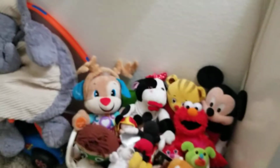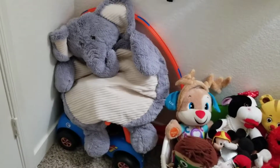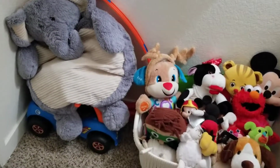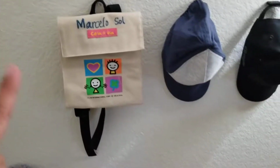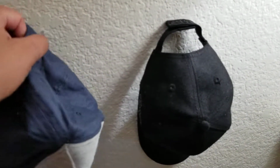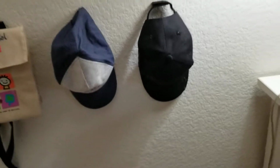And here we have more stuffed animals, and we have this little thing that he got when he was a newborn, and I love it because he loves to lay on it when he watches TV. And he has a little car and racetracks. And here he has his first little backpack that was gifted to him from my mom. And here I have his caps. And this is a great hack, you guys, so you don't have to put too much on the wall. These are little push pins, and they work well.